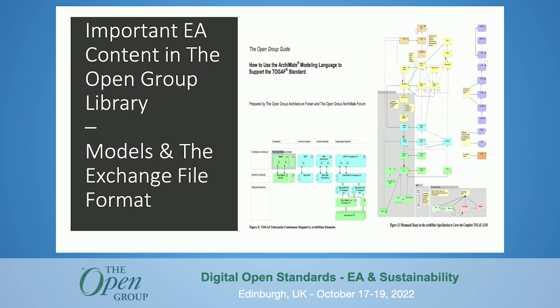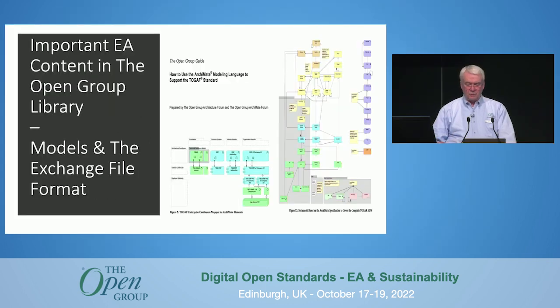So why should you pay attention to it? The document was a collaborative effort between the ArchiMate Forum and the Architecture Forum. And it proposes example models using ArchiMate notation. And I've extracted here the Enterprise Continuum and the ADM represented in ArchiMate. There's also a textual comparative analysis of the relevant components of the standards. Beyond the text, the models in ArchiMate notation are available for you to use and customize for your own organization. You can access them through the Open Group ArchiMate Exchange file format and import them to any EA tool certified to support that Exchange file format.